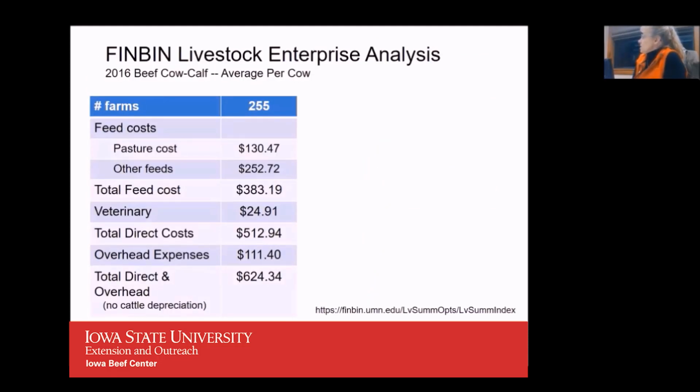Then I went to our neighbors to the north, Minnesota, and their FINBIN system, and looked at their cost. And here's some data I could pull out of them. Their pasture cost was about 130, and this is for 255 farms. So this is actually in their FINBIN system, but it's more than just Minnesota producers. Their other feed cost is about 252, so their total feed cost 383 a cow. So very similar to our Iowa cows that I showed you. Veterinarian costs about 25 bucks a cow.